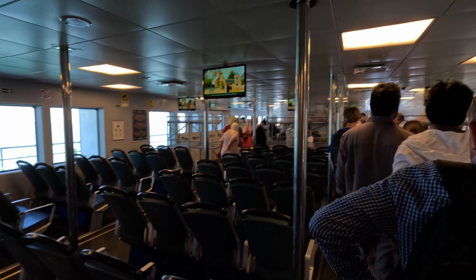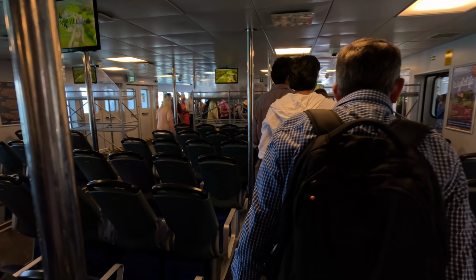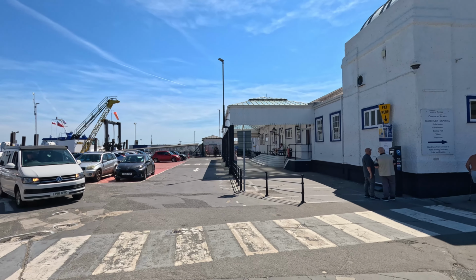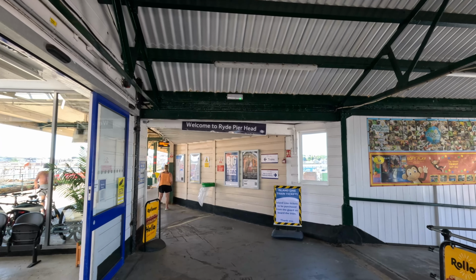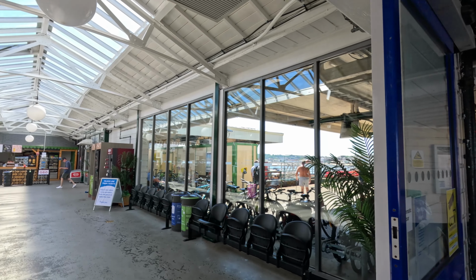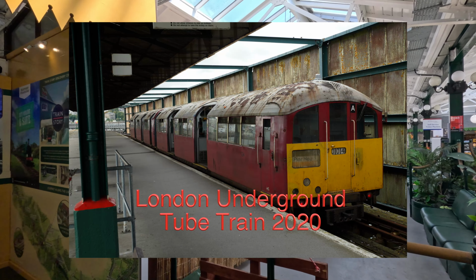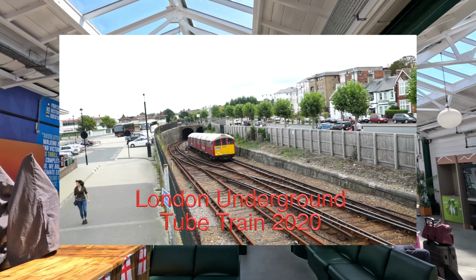Disembarking at Ryde Pierhead was relatively speedy, but I think that was only because the boat was only about a quarter full. This is the pickup area where you can collect passengers off the ferry. Ryde Pierhead Station is at the opposite end of the island to Shanklin. Up until early 1966, trains went on to Ventnor, with the last steam train service operating later that year, after which time the line was electrified using ex-London Underground tube trains.